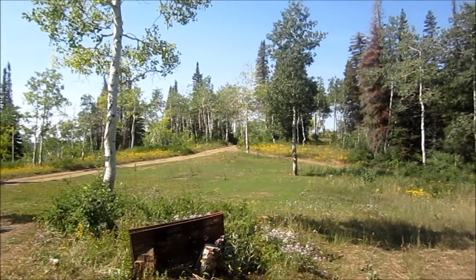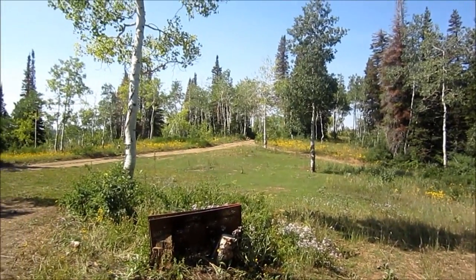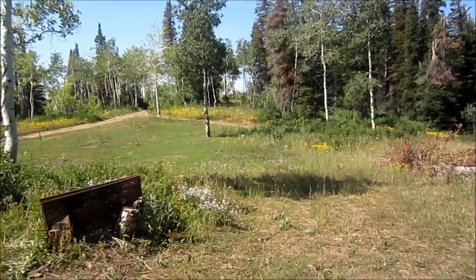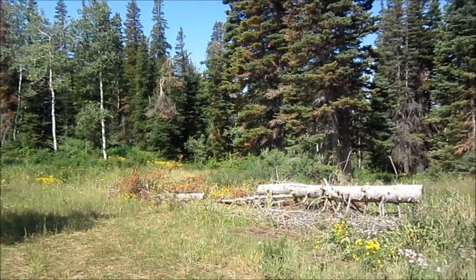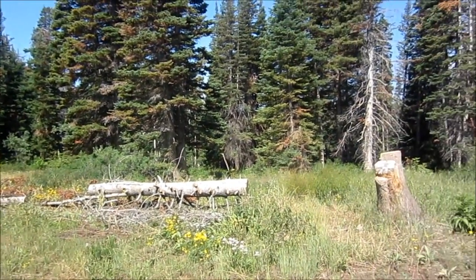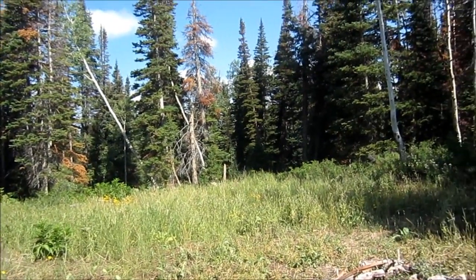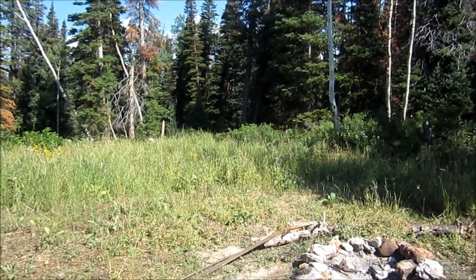So we're out here in the National Forest. I think this is the Manti-La Sal National Forest, with the Boy Scouts. Today we are building shelters for the Wilderness Survival Merit Badge. And you can kind of hear them, they're all back in there.